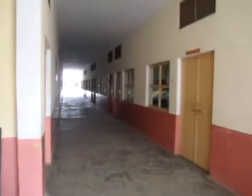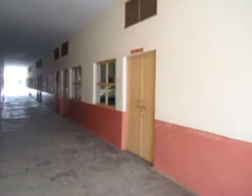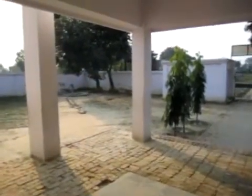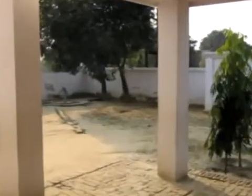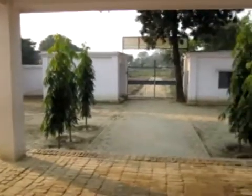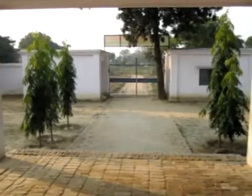So now that we've seen the computer room, that's all the new additions, the new building that we have done. Just panning up down the main hallway of the school back towards the front gate. In the corner is the hand pump that the children drink from freely whenever they want. And looking back through the main gate of the building.